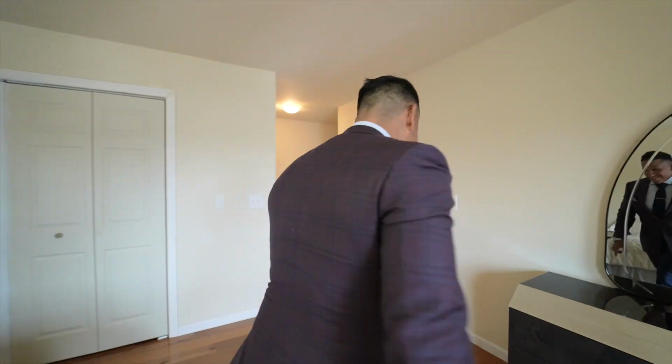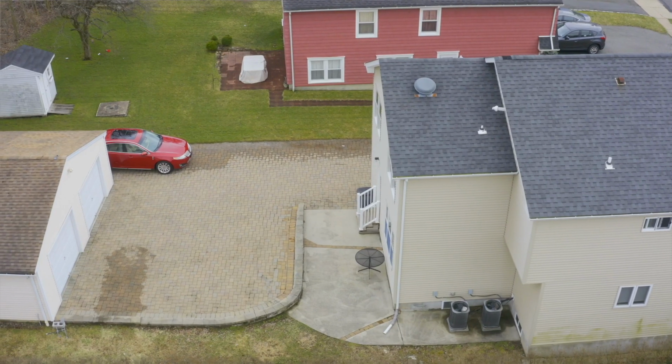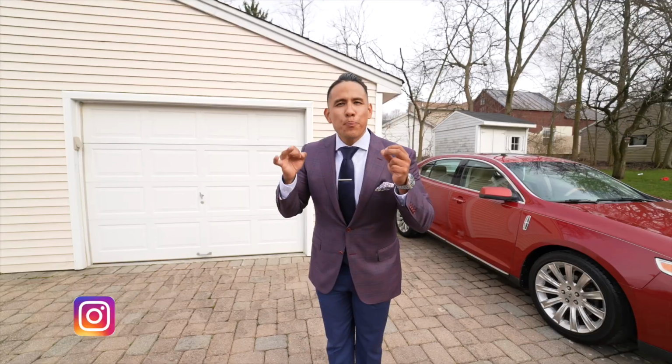Take a look. And finally, we end off with this 2-car garage and a backyard that is fully pavered. Great for entertaining. It's perfect, guys.